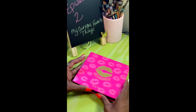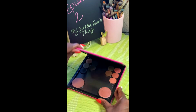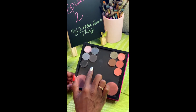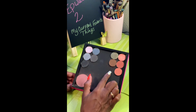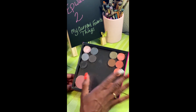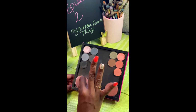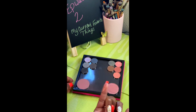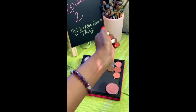So recently I purchased from Sydney Grace during the Christmas in July sale, and I got the cool dark bundle and the warm dark bundle. I haven't really played with the shadows too much yet. I've used all the cool tones, love. I haven't used the blush yet because the blush from the warm bag is more shimmery, and I'm not a shimmery blush kind of person, like I said.